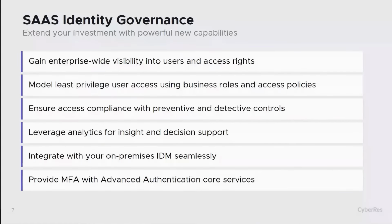So I wanted to talk about one of the products that we have now that's available in SaaS, Identity Governance, and I want to talk about extending your investment in Identity Manager, your on-premises investment, with these powerful new capabilities and what you get by doing that. How you can extend and improve some of the capabilities you have in Identity Manager.